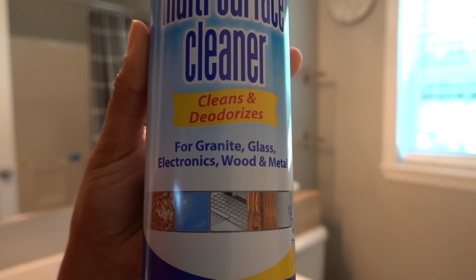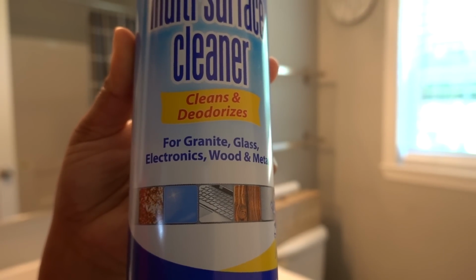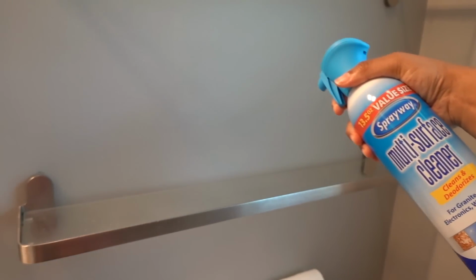So the glass cleaner that I used is called Sprayway, but I've never seen the Sprayway multi-surface cleaner that my mom has, so I'm going to use it, try it out on these little floating shelves above the toilet.